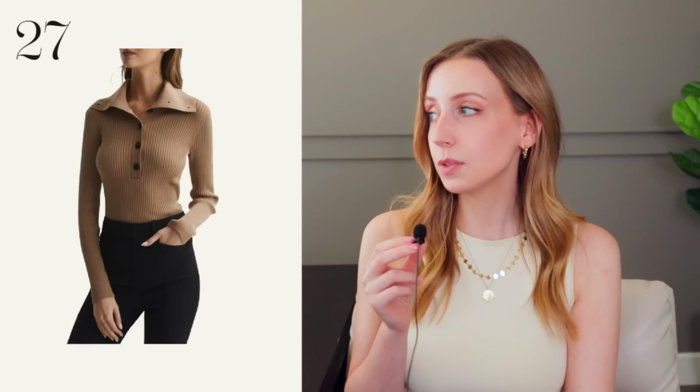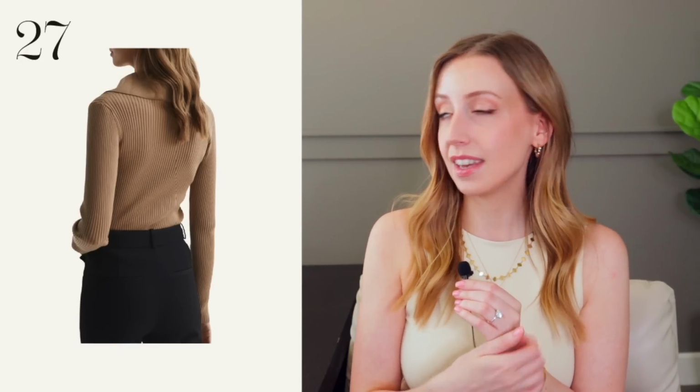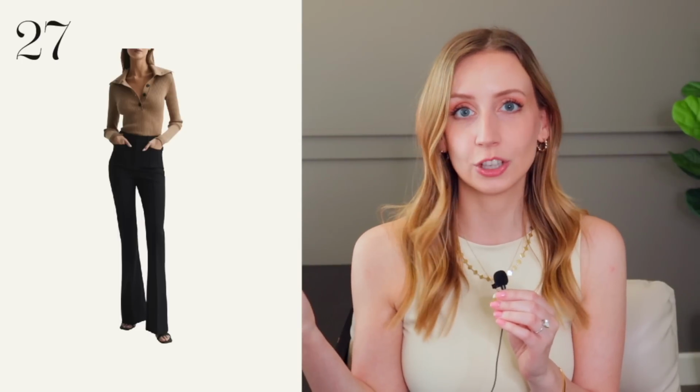But I did really like this sweater because this one looks really high quality. It doesn't have any acrylic in it, so I think it is much less likely to pill. And I just really like the ribbing, and I really like the collar detail, and that you can button it higher or you can leave it a little bit more open and have some really large lapels.